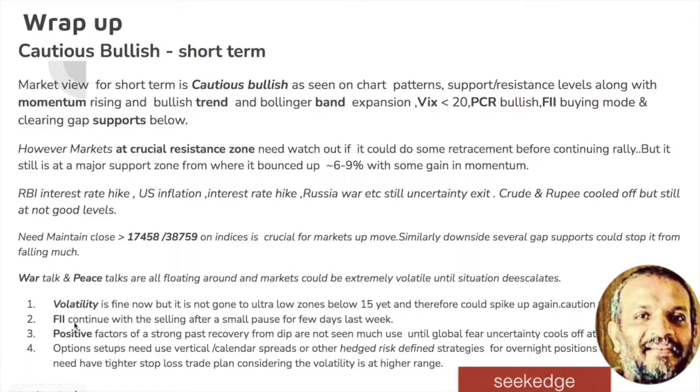FII, there is a mistake written here. FII has turned to a small bias, which is very positive. And we have seen a dramatic recovery, 15% kind of recovery in 2-3 weeks. Bank Nifty nearly 18-19% recovery in 2 or 3 weeks is a strength in the confidence of the retail market. So volatility is still there. You have to be cautious. Cautious bullishness is my view.